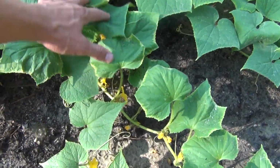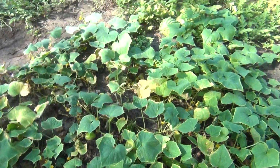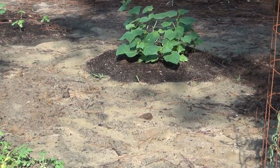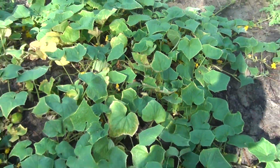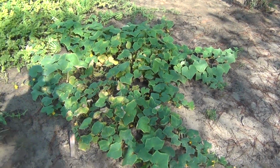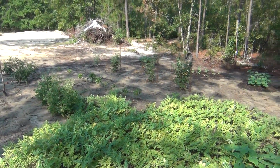But my cucumbers over here did pretty good. I'm anxious to see how that mound of cucumbers will do compared to a straight line of cucumbers. But that's my cucumbers and my total garden overview.